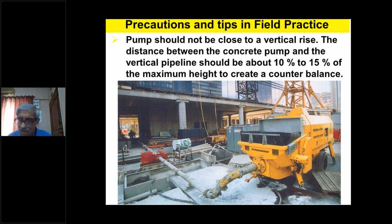But this is a very simple way you can avoid the pump getting unworkable, you can say. It's not choked, it is working, but it is unworkable. In case of very big heights, you can see here there is a hydraulic valve connection which is also controlled by the operator. Once he pumps, he again stops, pumps again, he stops the valve, etc., so that the sliding effect does not take place. But for a small height, it can be easily avoided the way I have recommended.